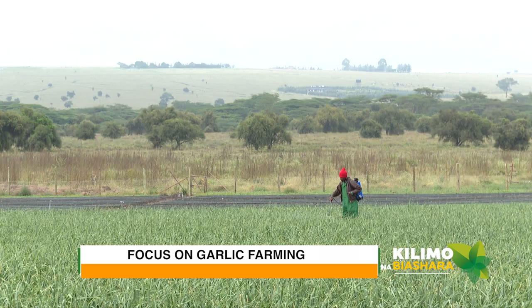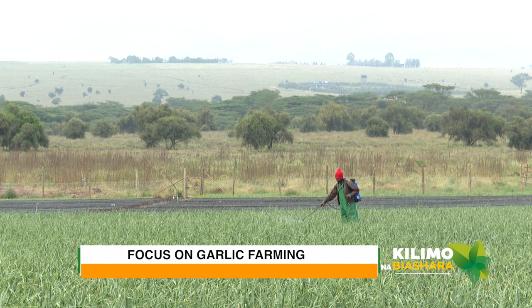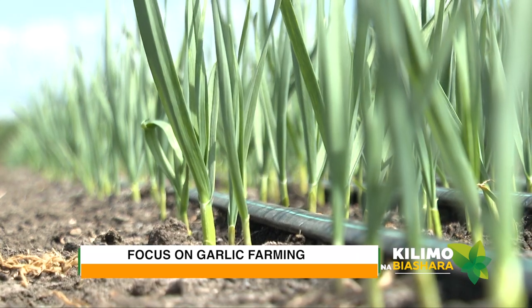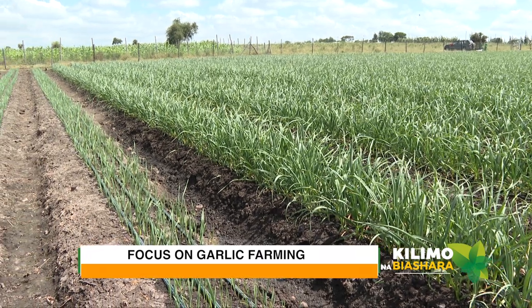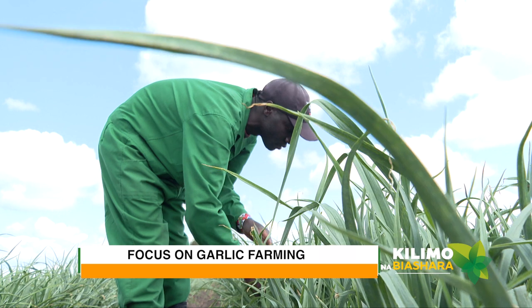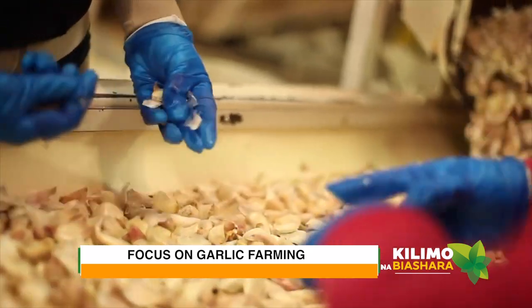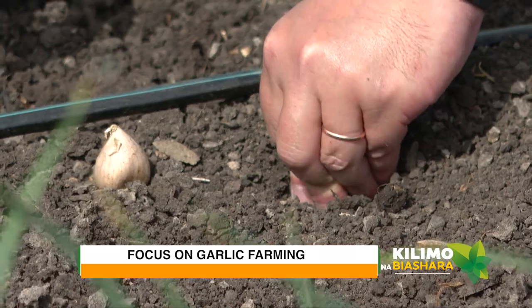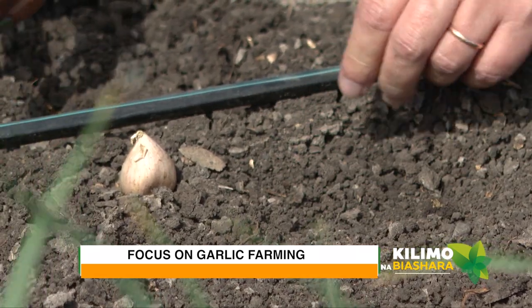Our farmer tells us, garlic does well in gardens that enjoy full sun. In other words, a farmer should not choose a garden that has too much shade. Garlic planting is easy because all one needs to do is get mature garlic, known as seed garlic, separate the cloves and plant each clove individually.